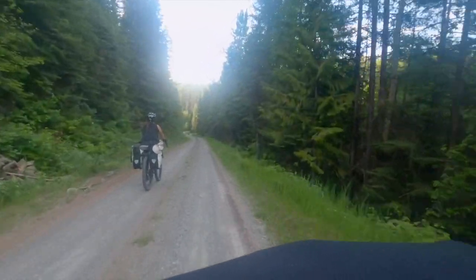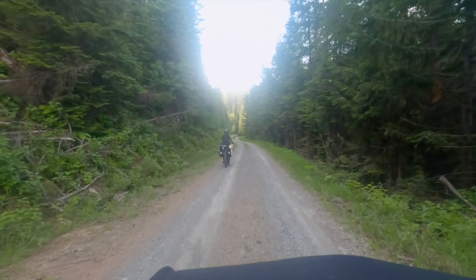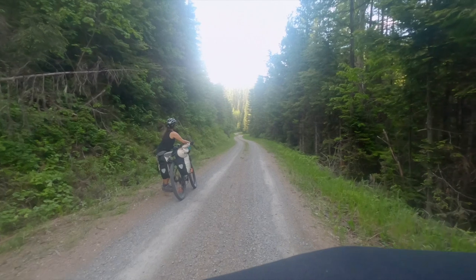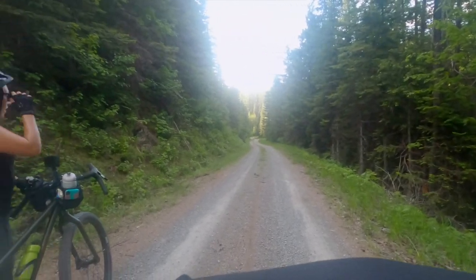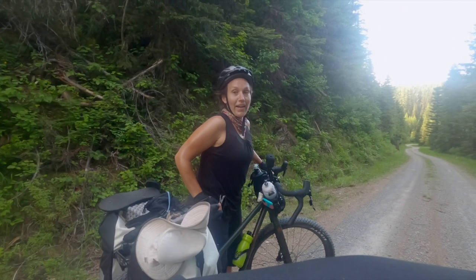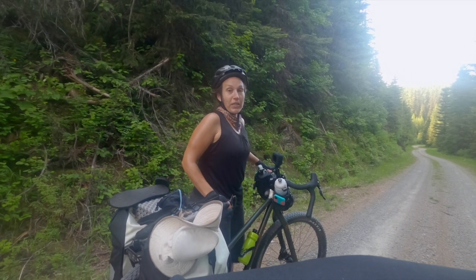Oh boy, there's a bear. That is a bear. Stay back. Stop right there. It was a grizzly. Was it? Yeah. It was a grizzly. So you just saw a grizzly bear cross the road, and this is our second bear now. And should we keep going?